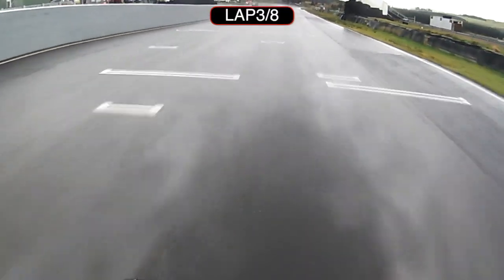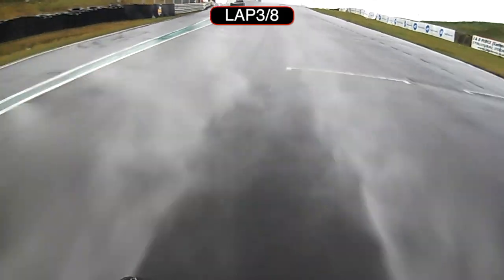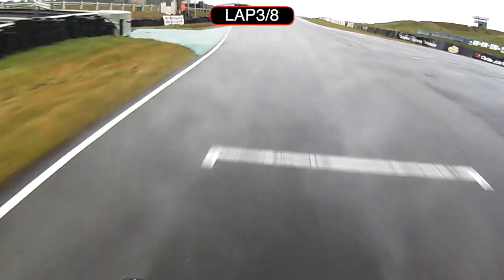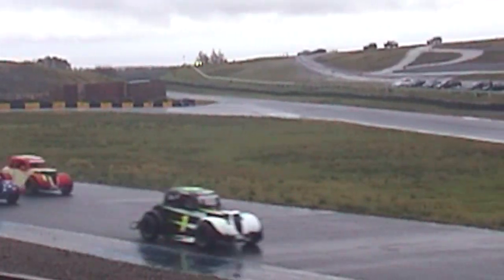Onto the third lap out of 8 here. Weather conditions staying exactly the same. We're not getting any better whatsoever, but Duncan Vincent getting a nice lead there, sizable lead. There's the Scottish champion, and John Marshall in the 5 car goes up the inside of Kieran Gallagher.